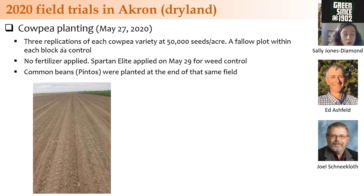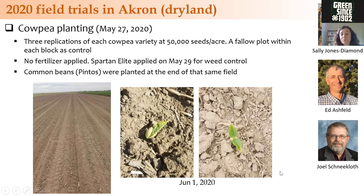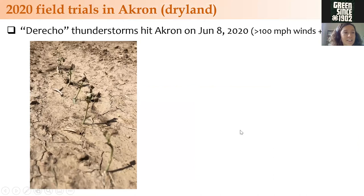In some pictures here from the 1st of June, some cowpeas had emerged by then, pretty dry. This is just the beginning of another challenging season, somehow. The Colorado seasons. Of course, we had a big storm, right? You always have to get a big storm somehow.